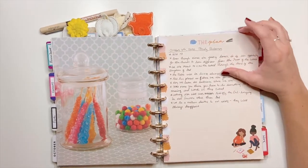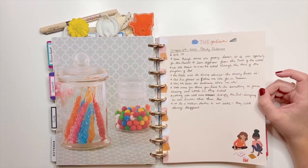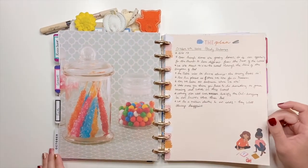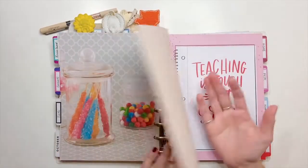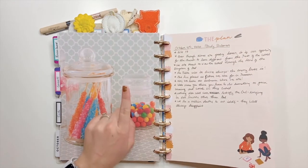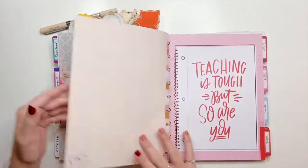This is my faith section. This is just gonna have sermon notes and notes from our home group, all that good stuff. Right now I only have one sheet because I think I've only been to church once so far this month, right? We've only had one Sunday. So yeah, this will have more in it eventually.